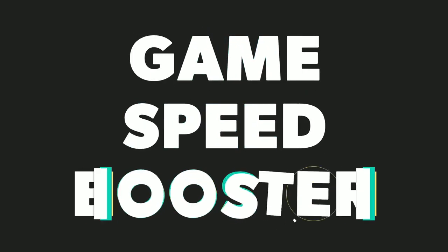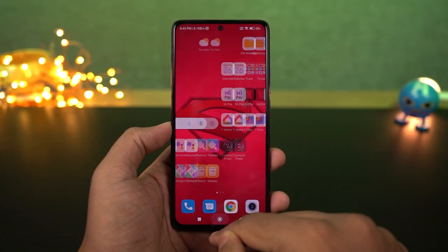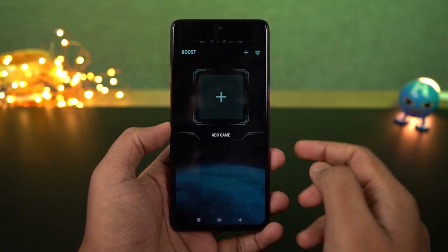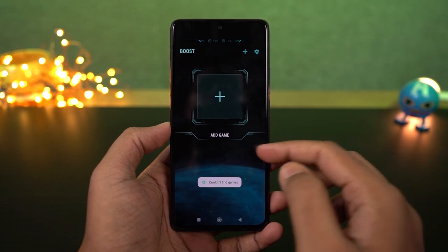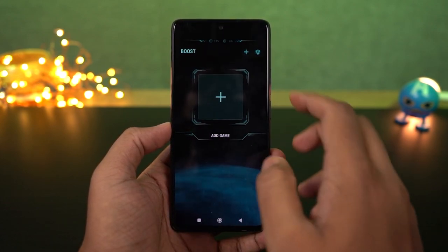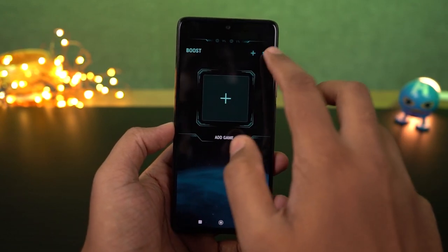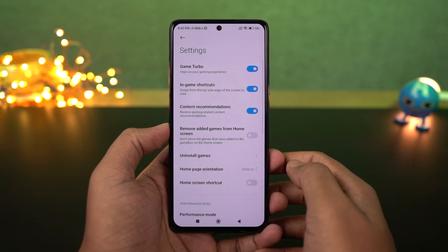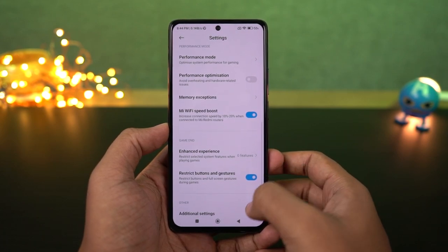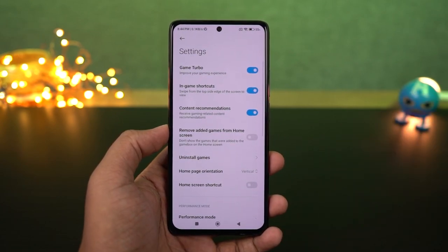Next we have Game Speed Booster 2.0. Now this one feature gives you a lot of cool features. It improves your gaming experience. You can configure in-game shortcuts, restrict network switching while playing game, restrict background sync, prioritize network usage. You can also enable silent mode, do not disturb mode, and even fix screen brightness. You can just add games to the list, and every time you open a game, all these settings are enabled automatically. Now with 2.0, you can also increase touch responsiveness, sensitivity, and even add touch resistance areas.